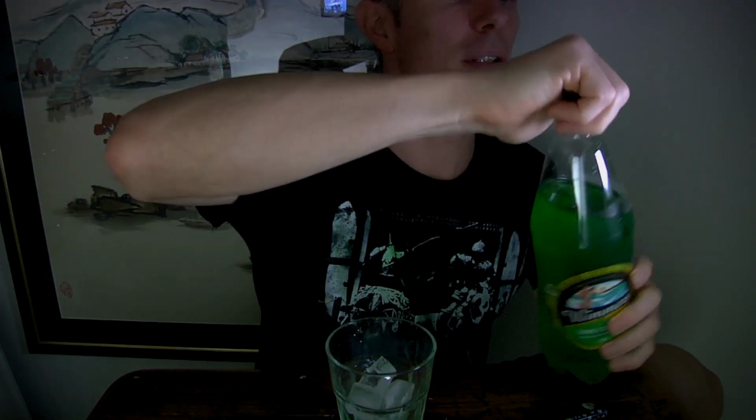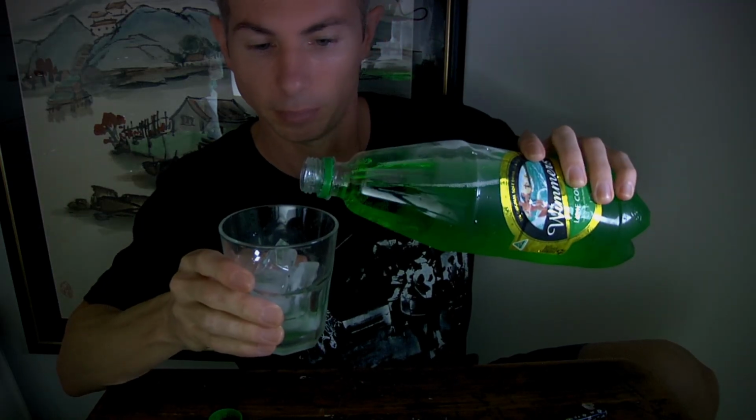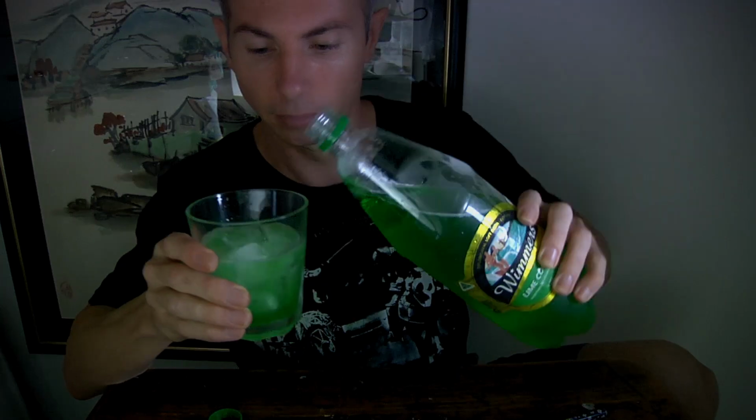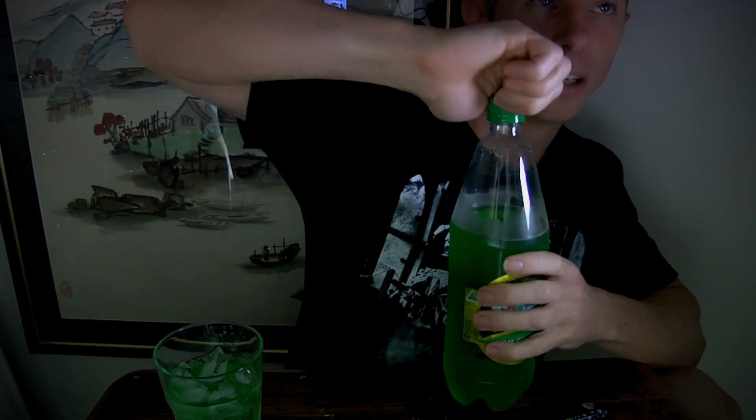Okay, so I'm just going to open this. You gotta love pouring soft drink and the sound that you get. This soft drink isn't quite as fizzy as Coca-Cola, as example. Coca-Cola just explodes with little fizzy bubbles.